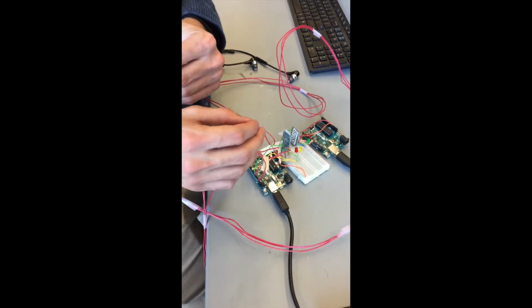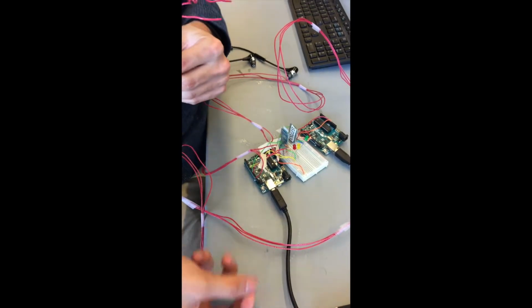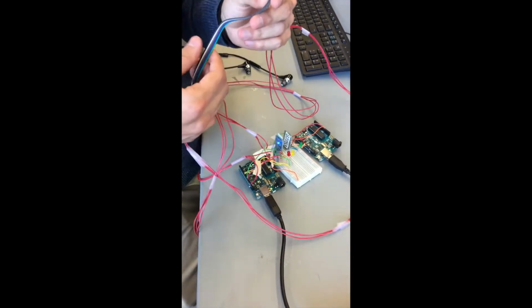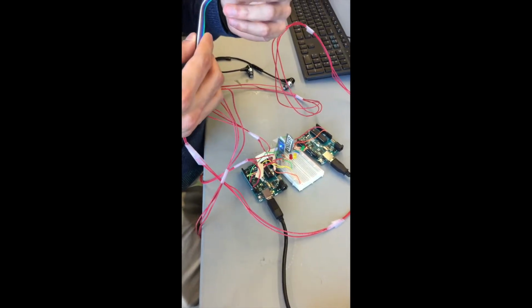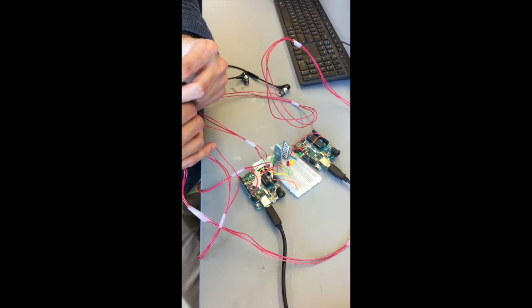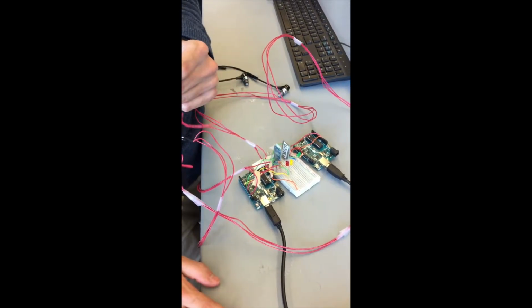The last feature that we have is a set of LEDs which show that signals are recorded, so that there's visual confirmation that the wristband is working and people are able to use it properly. The other nuances of the technology are really software, and we'll upload that to the blog. But thank you for listening.